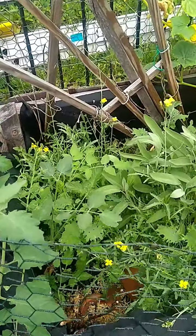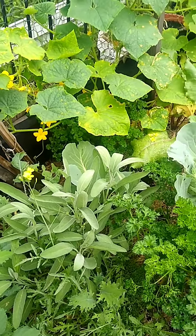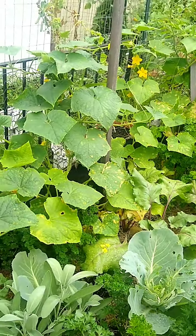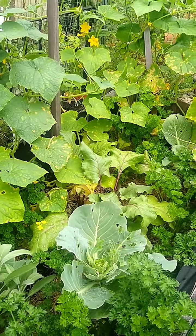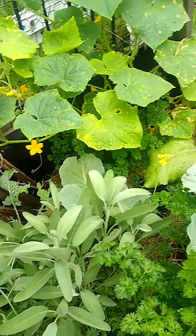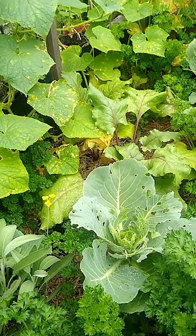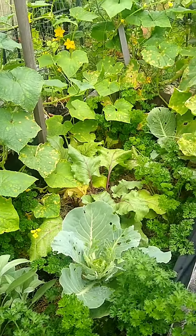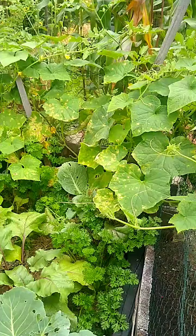And this whole bed is just exploding. Can't even really see the bottom. Just goes to show that this whole bed this year, besides the cabbage and the parsley which I bought, and the sage, everything else was just transplants. Where I was thinning stuff out, I just put it in here and threw some seeds in here, and it's really producing.